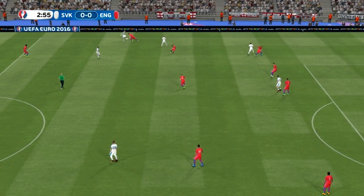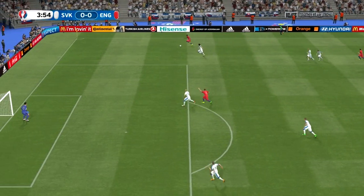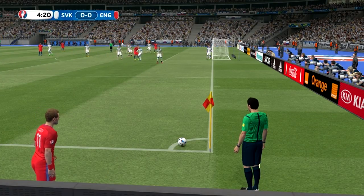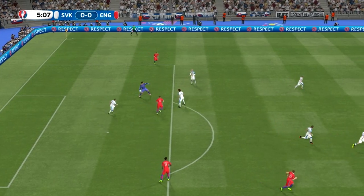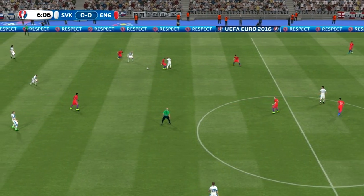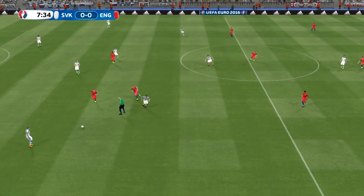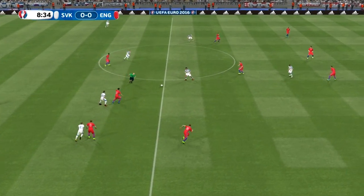Where to from here? Hubocan. Dier did really well to intervene and dispel the growing danger. Pressure stays on, it is a corner. And the keeper's in command. Hubocan. The ball's come loose and the chase is on. Hamsik.